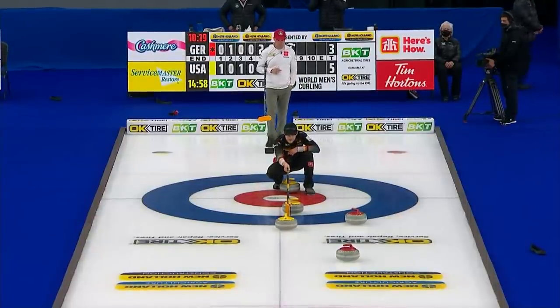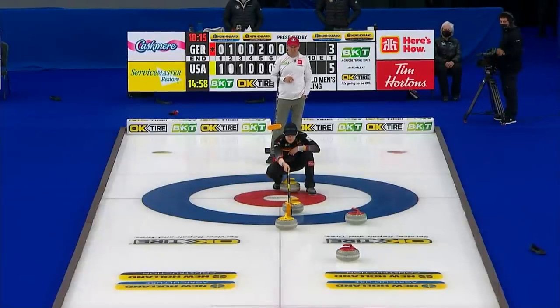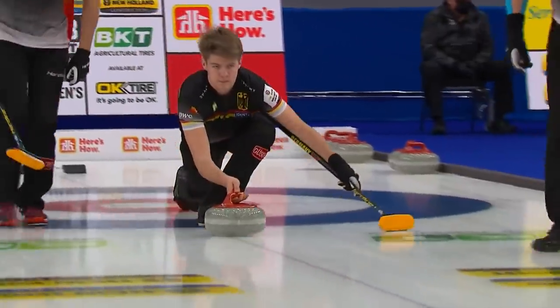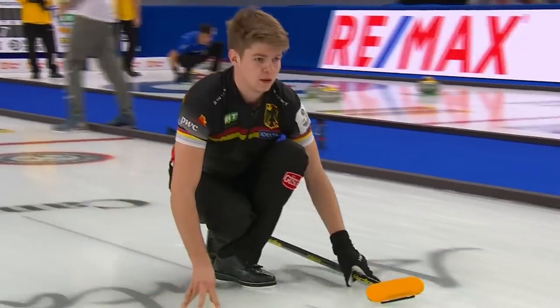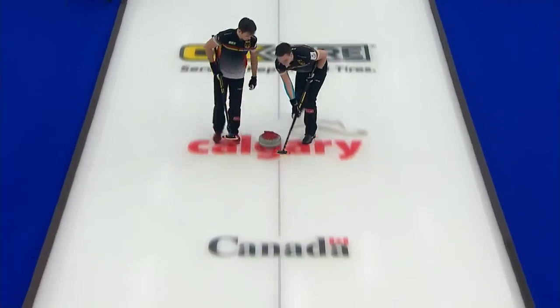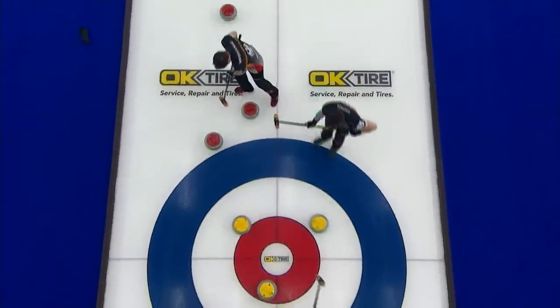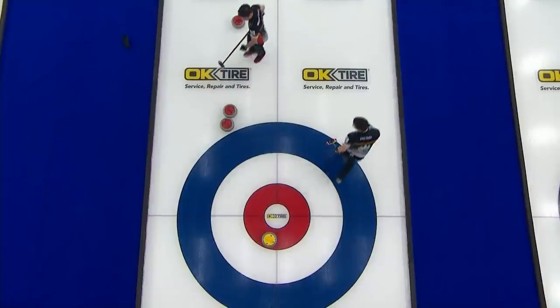Okay, time to open up the middle a little bit. Just want to make sure you hold the shooter somewhere in play on this. Yep. Clean. Whoa. Back. Yep. Rolls another guard over to that side. Gets rid of the two.